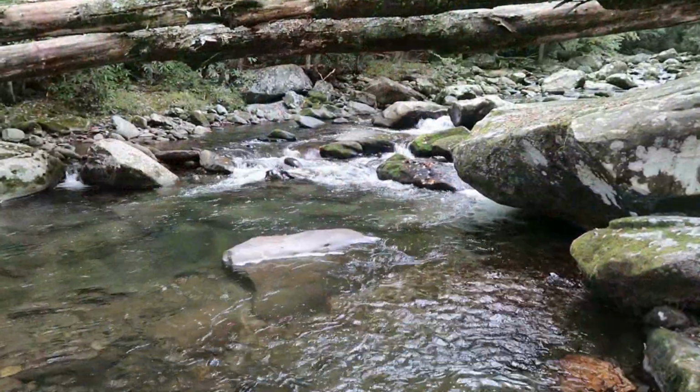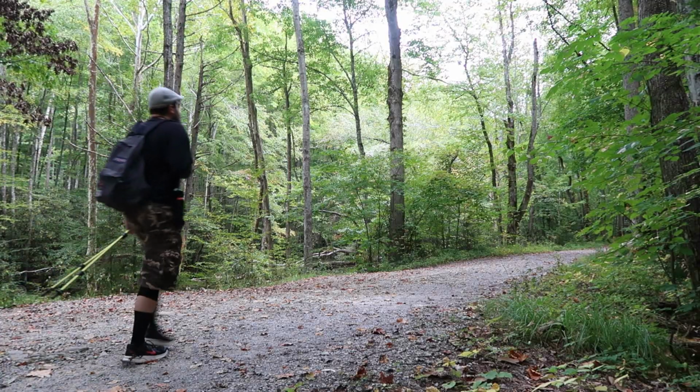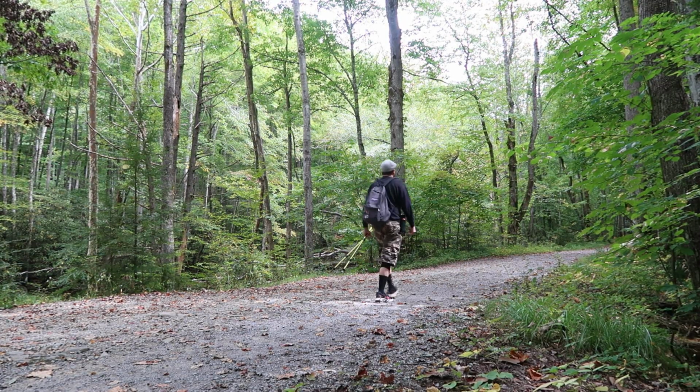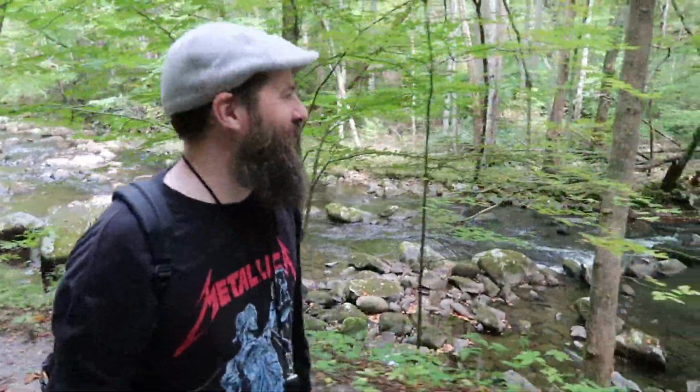So many great views on this trail, just beautiful. It's great just walking along this, the river on this side, beautiful forest over on this side, nice wide trail. It's great, and it's a perfect day out today. Oh man, loving it.